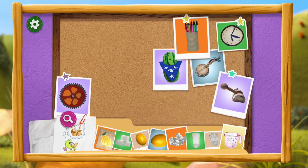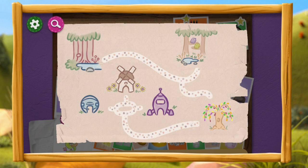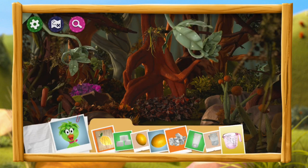You made a list of all the items we need to find. Now let's go look for them. Okay, Detective. Remember, our goal is to find supplies for Duck Duck's lemonade stand. Let's try looking at Duck Duck's pond. Do you see anything from our list here?